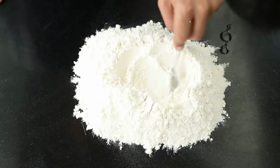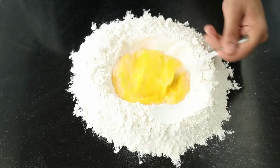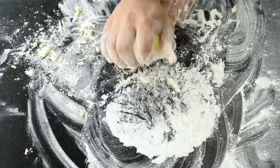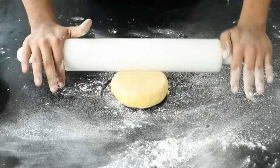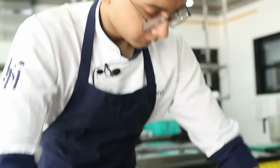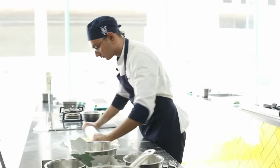Today we'll start off by making the fresh handmade dough, wherein I create a flour well and I add eggs to it and make the dough by hand. In most restaurants that we see nowadays, even traditional Italian restaurants, they don't make the dough by hand. They use a planetary mixer or a dough mixer, and they just make it in that. But the traditional way of making it by hand is what interests me the most in this field of culinary.